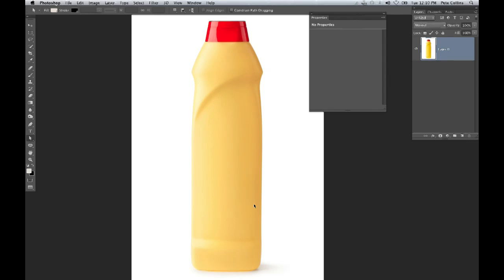So play around with the vector mask. Don't let it scare you. The idea of vector can be a little daunting at first, especially if you're a photographer messing mostly with pixels. Go in there and play with vector some, it's going to be a very helpful tool. It is difficult to learn, but well worth it.